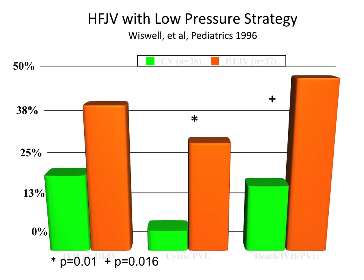But this was a study that compared high-frequency jet ventilation and conventional ventilation, but they used a strategy that employed low mean airway pressures. And it was a vestige of the way we used to use the jet when we used to use it only for PIE. And it was probably a reasonable strategy for PIE, and I'll show some of that later. But used in this context, it was bad.